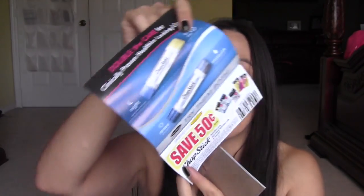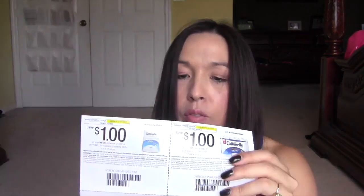Also, I forgot to mention in that Smiley360 package, I got a whole package of coupons. Inside there's a little pamphlet and it has a 50-cent coupon right there. And let's see, what is this? From Kimberly-Clark, this is from Cottonelle. These are coupons for $1 off. Essentia, I think that's how you say it. It's just a water company, and they sent me a $2 off coupon. I'm not sure where I can find this, but I have to search and see where I can get it from.